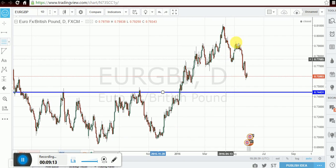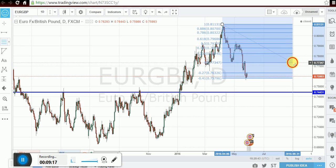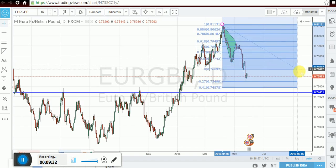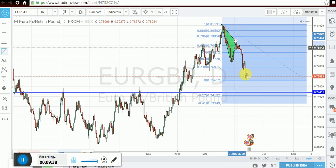So this is what I do. If I bring in my Fibonacci retracement, straight away I can see the 127 extension and 50% retracement. I know I've got a potential Cipher pattern. If I get this Cipher pattern, this is another way that we can potentially head down. The market can reverse at this point at the 127 extension, and if it does that, I'll be waiting for this Cipher pattern to complete, and then I'll get short.